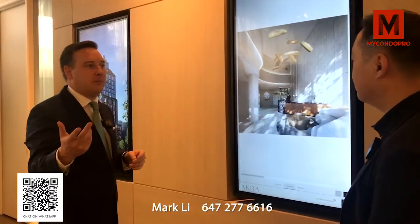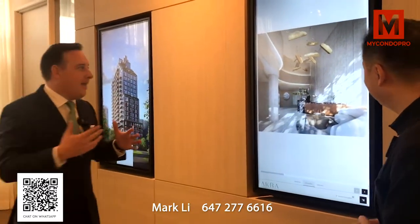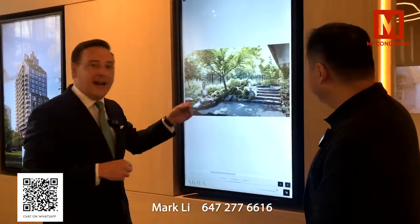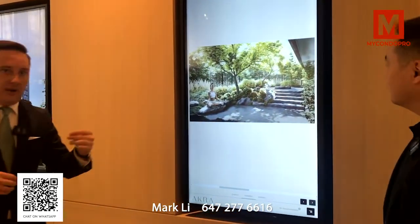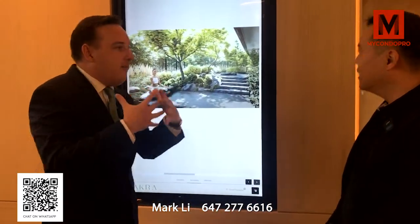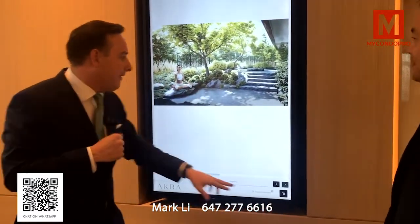We haven't even talked about the amenities. We talked about health and wellness. It's got an abundance of amenities in this building. Let's quickly talk about it. Zen garden and a herb garden on the south side of the building. Okay, yes, a herb garden. That's something you don't see. And again, very much in your health and wellness aspect.